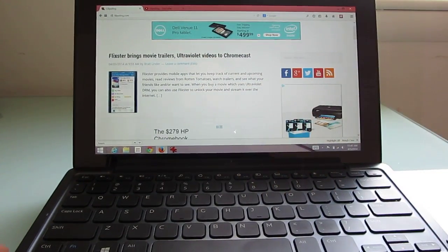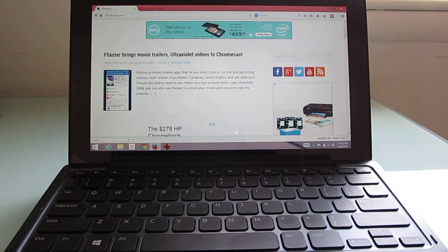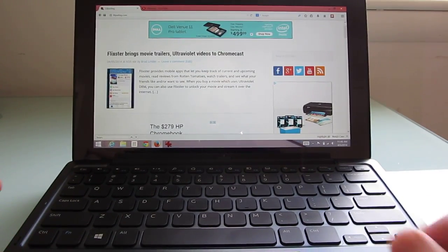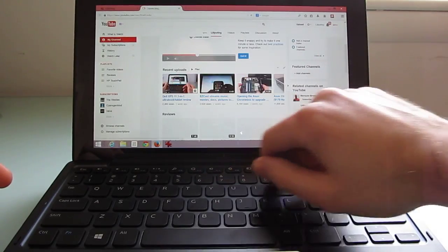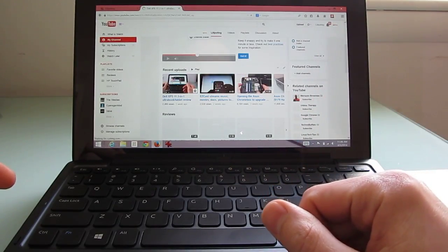In terms of overall performance, it's, as I mentioned, faster than most Intel Atom-based systems and faster than other Bay Trail tablets I've tested in terms of transcoding video, audio, creating zip archive files, and so forth. You can find some more detailed benchmark breakdowns at liliputing.com. We can watch videos in full HD and it works just fine.